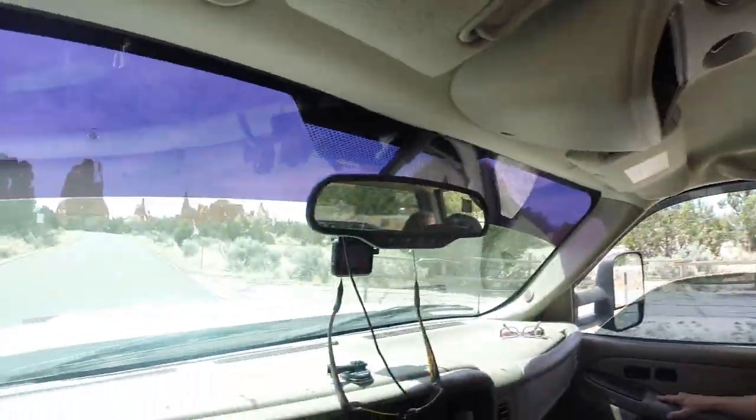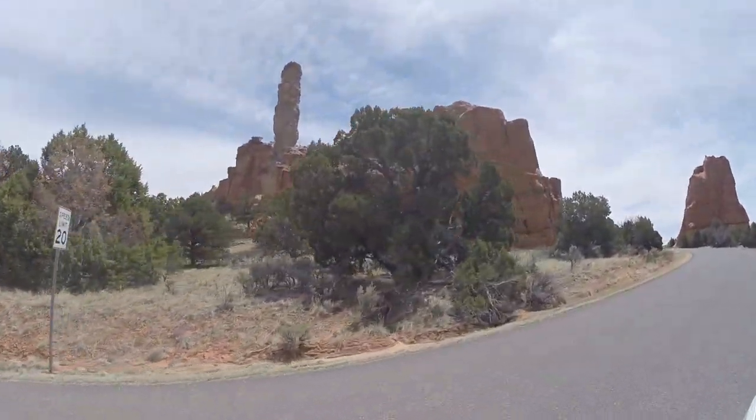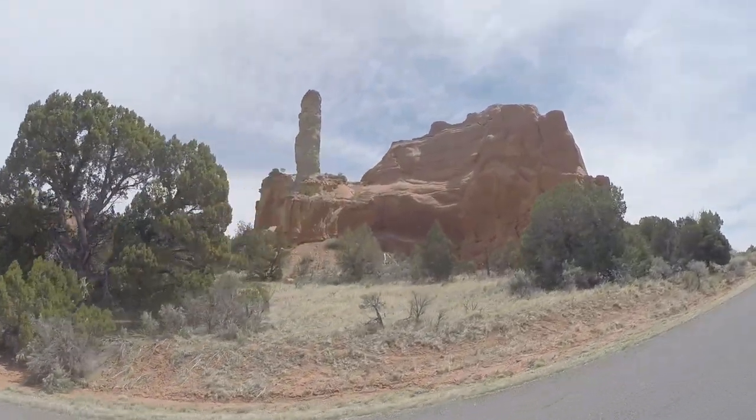But we're on our way out. It's a nice little place to go. Kodachrome State Park. All right, so we just stopped there at the entrance, and they do have Wi-Fi there, so if you need to send an email or contact somebody, maybe Skype, some of you kids probably can figure out how to do video chat or whatever.